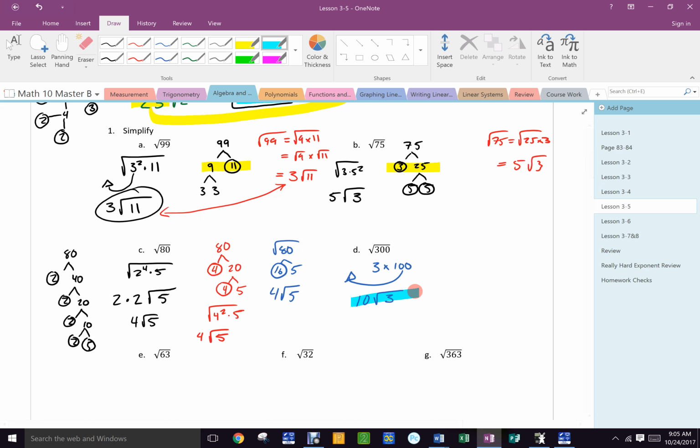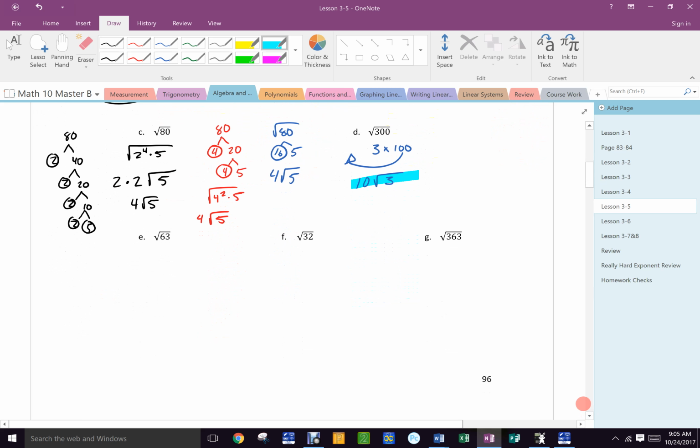Please notice they're all doing the exact same thing, aren't they? Except this one, I'm taking out the square root of that big number. And over here, I've broken it down as small as possible. I'm taking out the chunks in littler pieces. Does it matter which one you use? Not at all. So let's look at 63. Some of you are going to want to factor tree that. Some of you, hopefully, will do the trick I just taught you. Is there a perfect square that divides into 63?